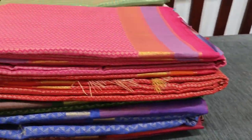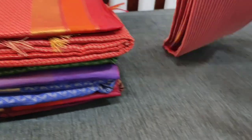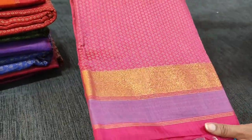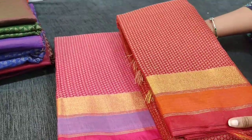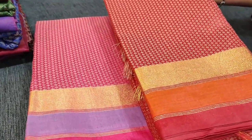So this is the design that comes all over. This is in light blue shade. We have colors in this. We have in pink and reddish maroon in the same design. The saree is priced at 749.